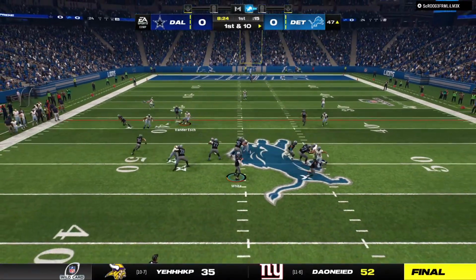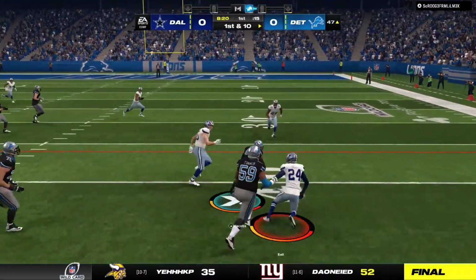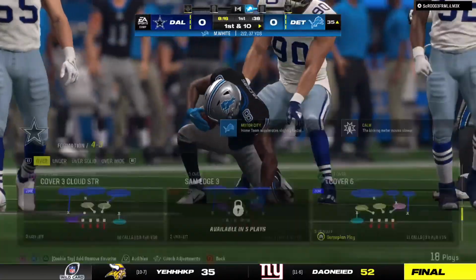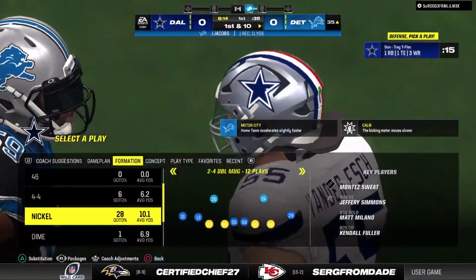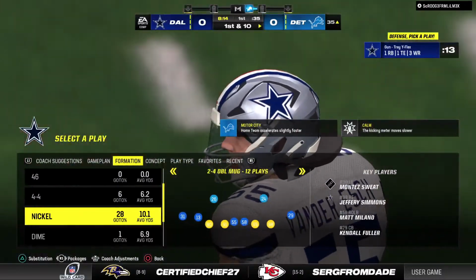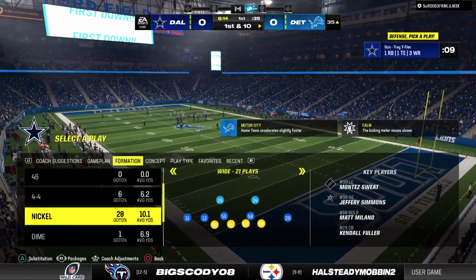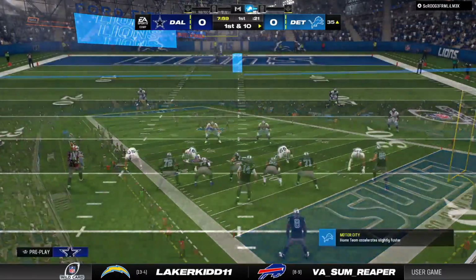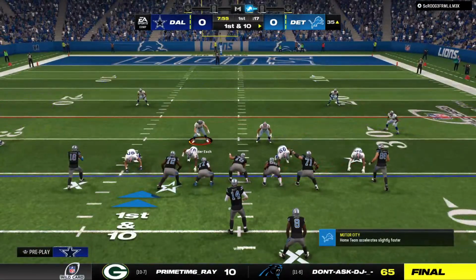On 1st and 10, White. He finds his man, complete. That's Jacobs, and he's got this down to the 35. The Lions passing game in sync now. They've got another first down. I think when they look at their offense, they think to themselves, weapons everywhere, and they want to move the ball around. They want to spread it to different people. But you absolutely know they want to get this man involved as well, and that's what they just did on that play.